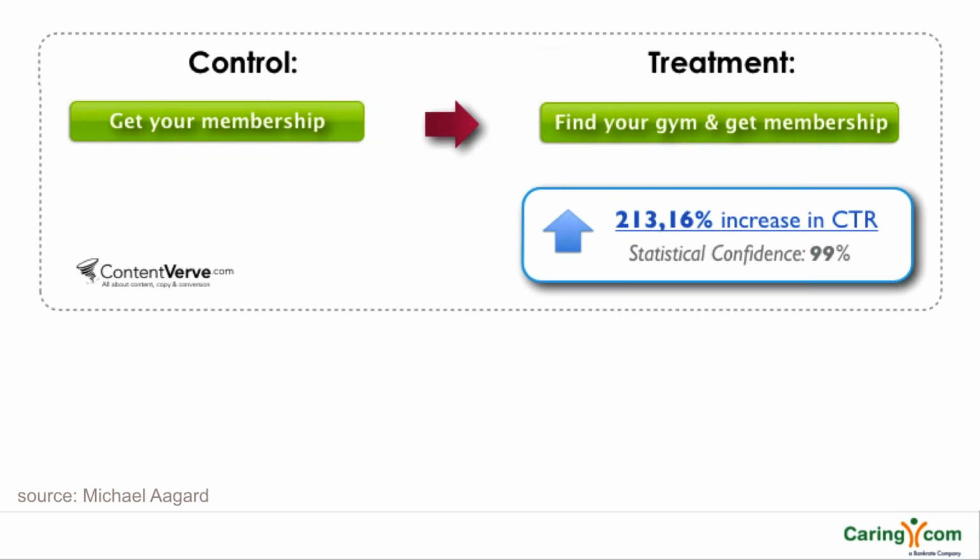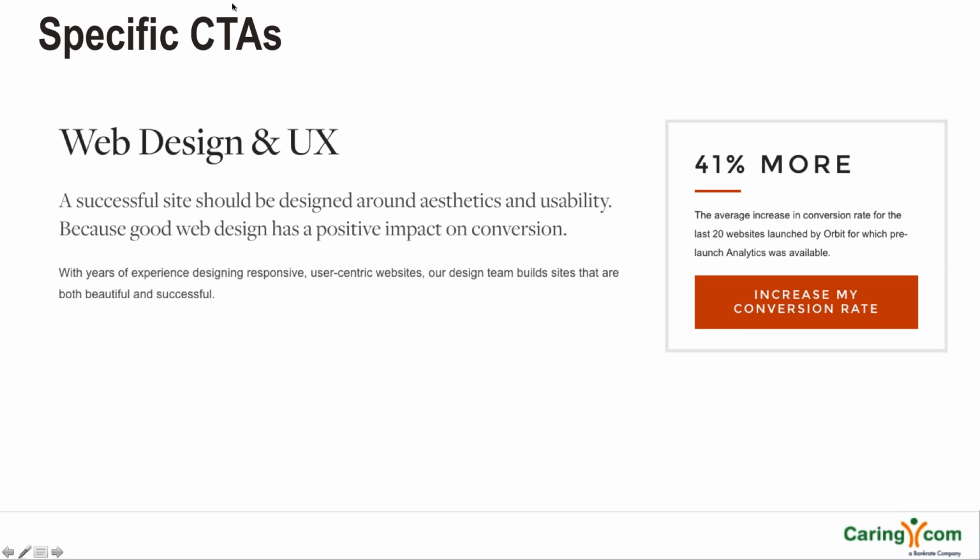Or look at this one. This is from Michael Agard. He was in Denmark at the time, but he's now in Vancouver. Instead of get your membership, find your gym and get membership. A 213% increase in click-through rate. You can imagine why. It is more specific. Specificity correlates with conversion. Look at this call to action on that same page I showed earlier. Increase my conversion rate. You know why you're clicking on that button. It's not just a contact us link, right? This is talk to an associate about pet relocation.